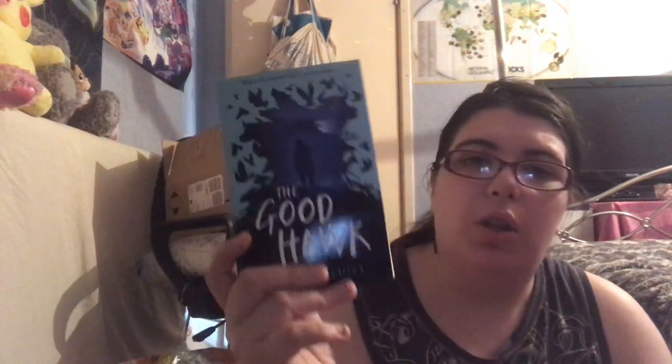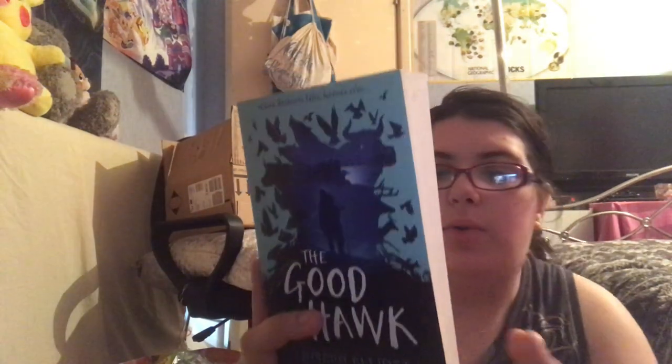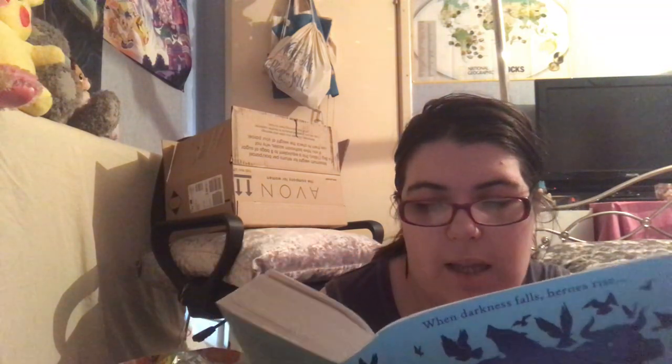And I do want to read this because there is a lot of death in the world. But yeah, I'll leave that up there. The next one I got that same month in the same book box, I got pins and needles, is The Good Hawk. Now, this is a Shadow Sky book. Now, I want to try and get the second one of this. I don't know if it's out. It's based in Scotland, so I really want to read it.